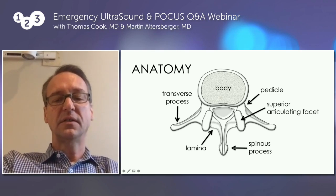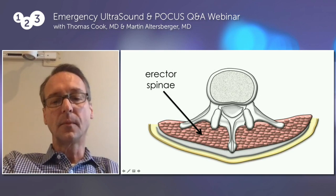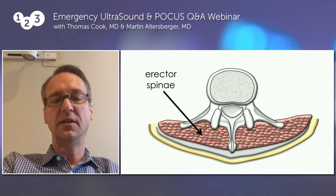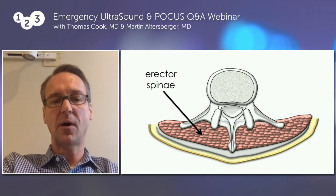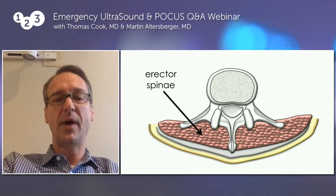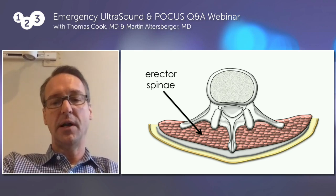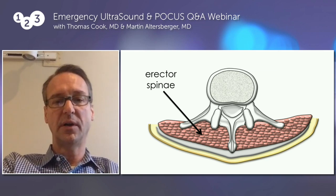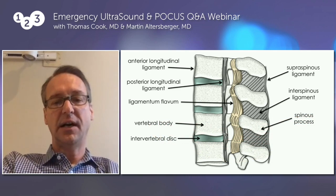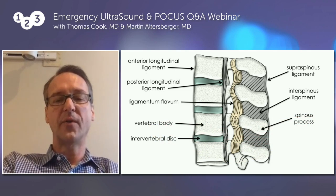Now, if you go ahead and advance the slide, the other thing you have to be aware of are the muscles on either side of the spinous process, and these are the erector spinae. They're really large, powerful muscles that allow us to extend our back, particularly our lumbar spine, and they will show up quite prominently on the ultrasound that you're going to do for this procedure. So if you advance the slide, here's a sagittal cut of the lumbar vertebra.